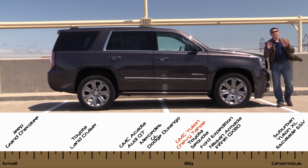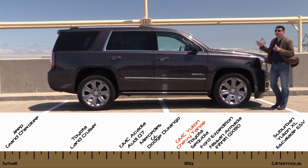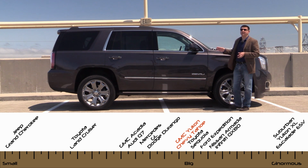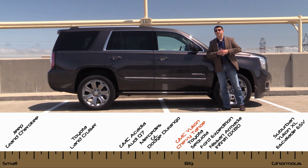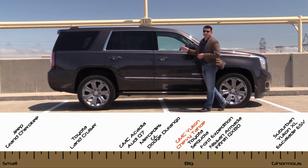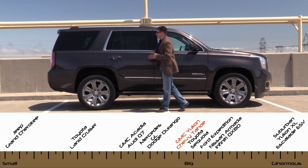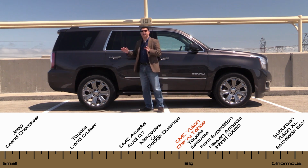At 204 inches long, the Yukon is a really big vehicle. But if you don't think this is big enough, then GM will sell you a 224-inch long Yukon XL, Chevy Suburban, or Escalade ESV, and that is truly long. This vehicle seats 7, 8, or 9 passengers depending on your configuration.